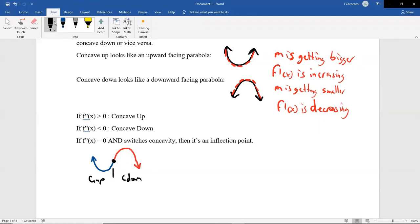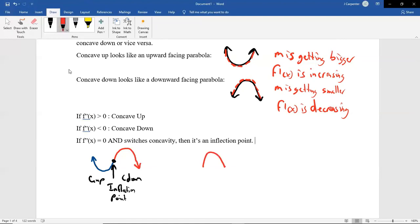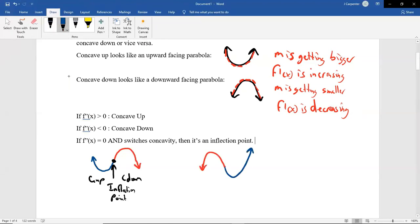So that point where it switches from one to the other, that is our inflection point. Concave up to concave down, or vice versa, if it had gone from concave down to concave up. If we'd gone concave down, then at some point we switch to concave up. There's a point somewhere in between these regions, which you can analytically find by finding the second derivative. This would be your inflection point. I'm just going to write IP this time for inflection point. To the left, it's concave down. To the right, it's concave up.